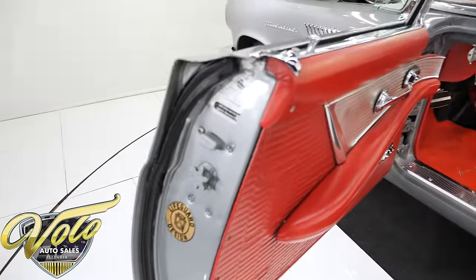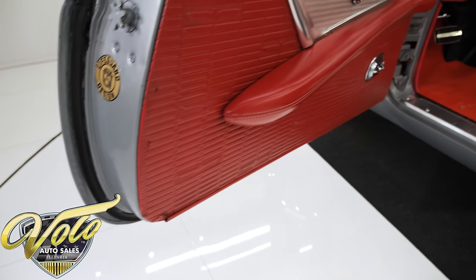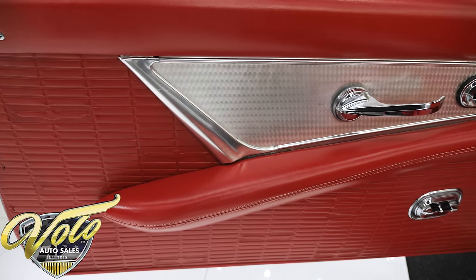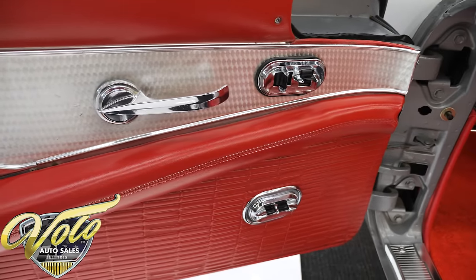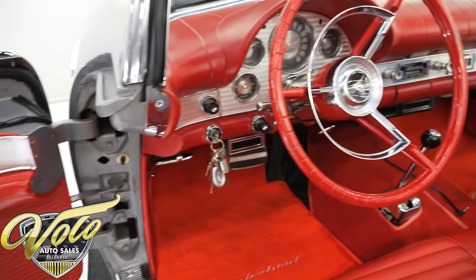So the door jambs are painted nice, weather strips are replaced, and again, I'm saying nice, but it's a 20-30 year old restoration. Door panels are looking real sharp, has little Thunderbird logos embossed into it. Power windows and power seat from the factory.